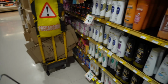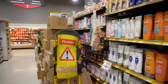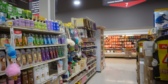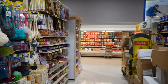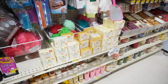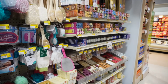I got some little small things for the car as well, but for the most part it is a little bit more affordable. There are some things that I see that are the same price, and some things that are a little bit more expensive, but overall it's not bad. I want to get some Castile soap, but if I go to Marshalls, I think I can find it cheaper. So yeah, let's go, guys.